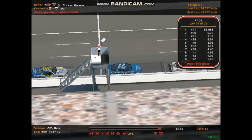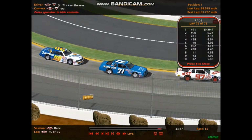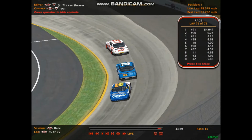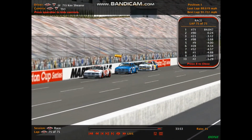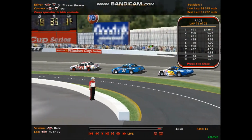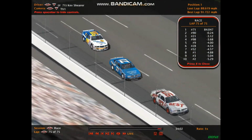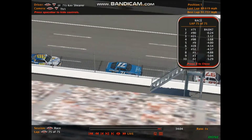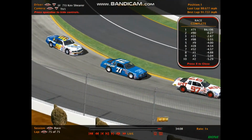White flag is out. 0.526 miles away from win number 1 for either Kev Shearer or Charles Sanford. They go through turns number 1 and 2 again. They go through the 3rd and 4th turns now. Charles is not going to do anything. Charles does not have anything for Kev Shearer. Off turn number 4, and chalk up win number 1 for Kev Shearer. He wins at Martinsville.